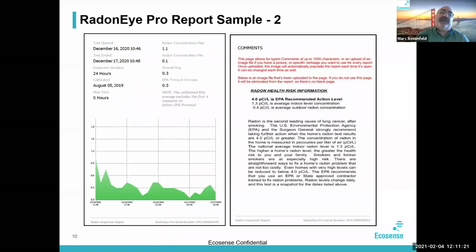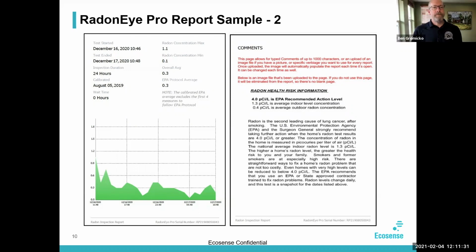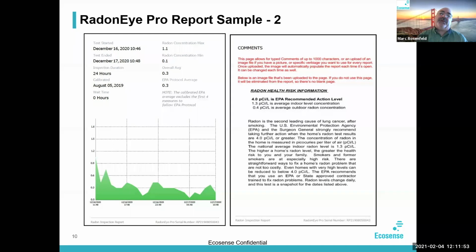And then you've got the details of the test with a graph, and it'll show you the overall reading. Also shows you the EPA protocol average. And the EPA basically requires the first 4 hours, the first 4 measures, to be eliminated from the test. So we've got both of them on there. And some states require EPA, some states don't. Some inspectors like it, some just want the one. But we have found from talking to probably 150 inspectors at least that there's a need for both. So we've got both of them on there, and it tells you the calibration date.